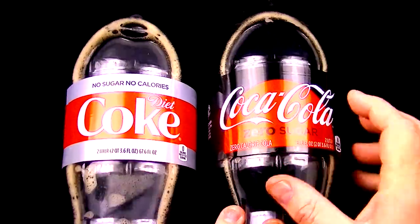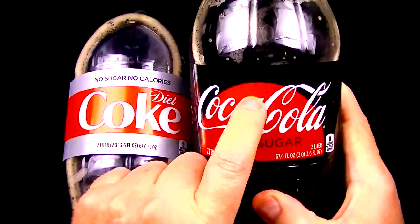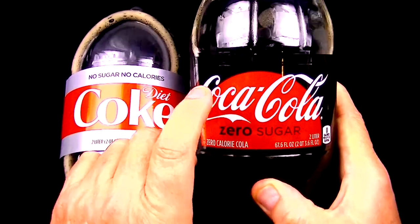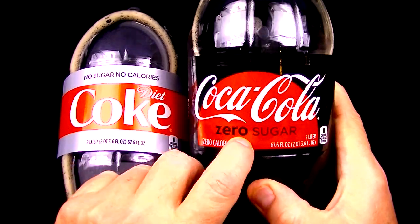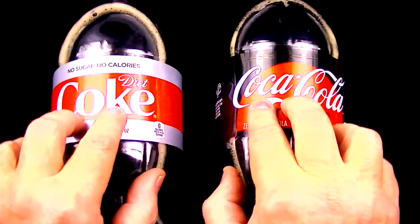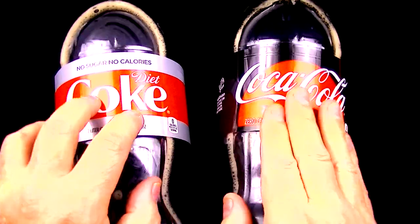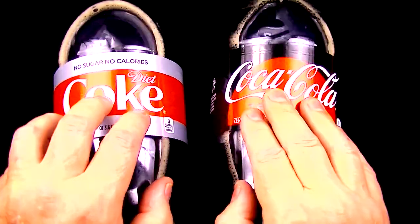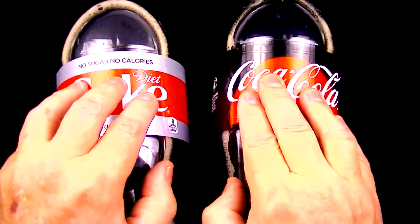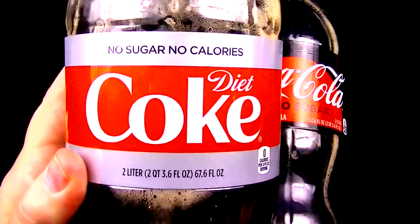But the Coca-Cola Zero actually tastes a bit sweeter, and it does taste more like Coca-Cola. I have to say, it tastes a whole lot like Coca-Cola, but with zero sugar and zero calories. And my gosh, these were both really good, but really it's gonna come down to personal preference. And for me in this video, the winner is, I hate to do this, but it's only because I've been drinking it for a long time, it's the Diet Coke.